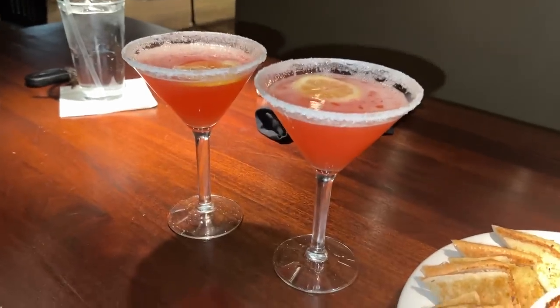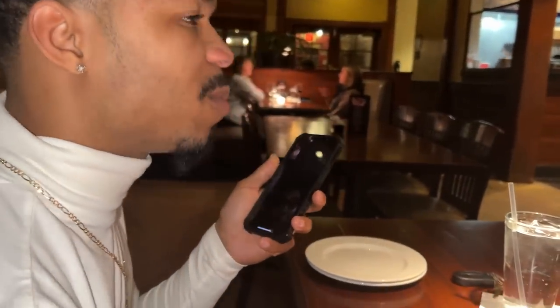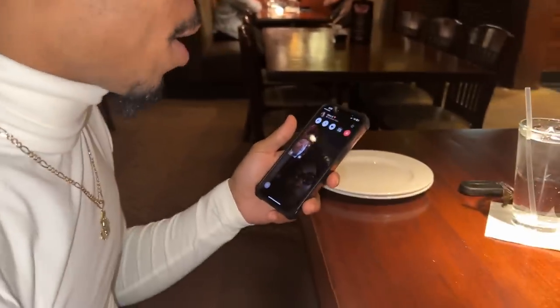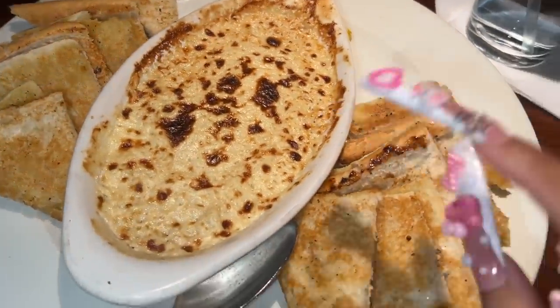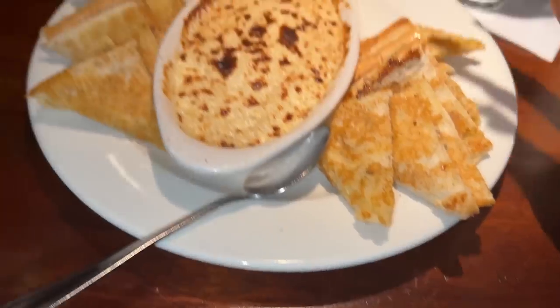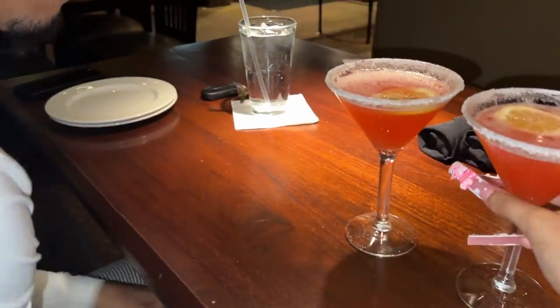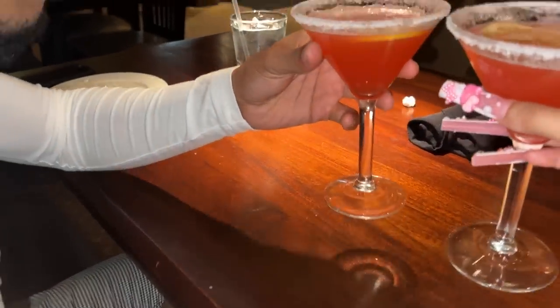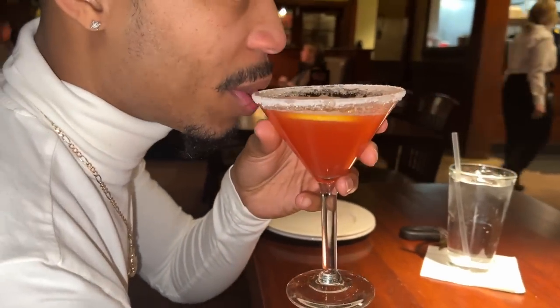We got strawberry lemon drops. We're about to record that. I'm right back. He's calling his mom. This dip is a crab dip in the bread. It's so good. Zay can't eat this though, so I'll be eating it for myself. And I'll be eating all the bread. Yeah. Cheers. Find something that's gonna hit. They make it perfect here.